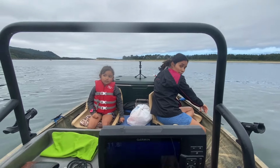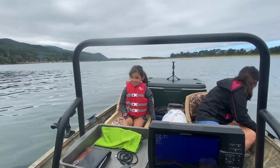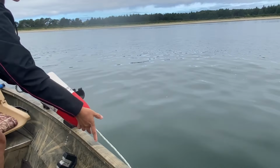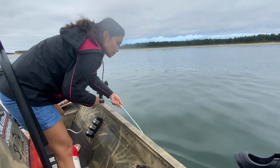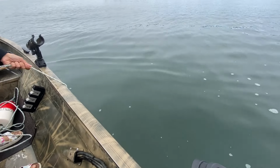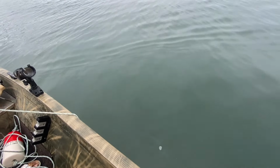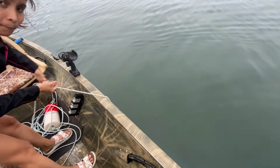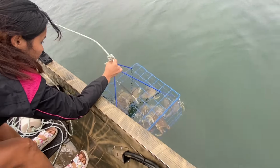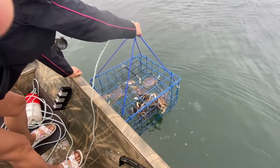Mia, we're getting ready to pull up the crab trap. You excited? Yes. You like crabbing? Okay, this is the trap. Just see if there's any in there. We don't want to open that thing up. Oh, there's crab here. Oh, wow. We're in a good spot. Okay, there's a big one. There's some big ones in here.